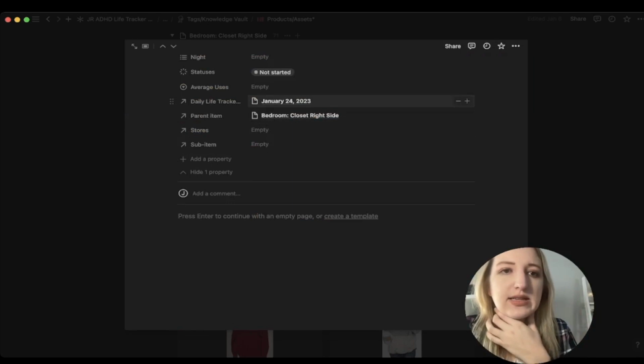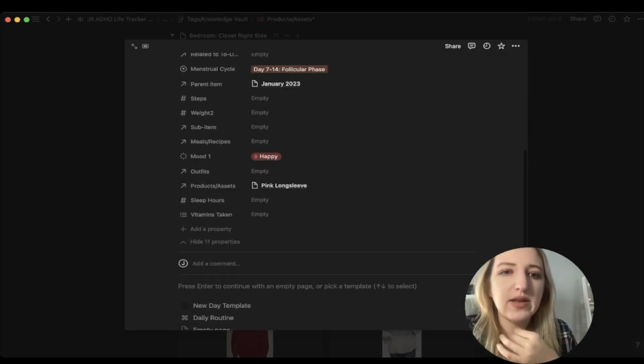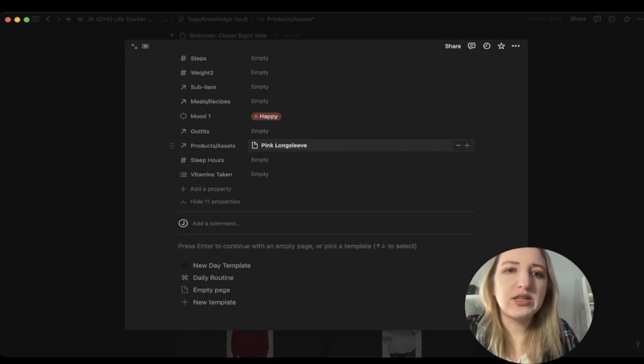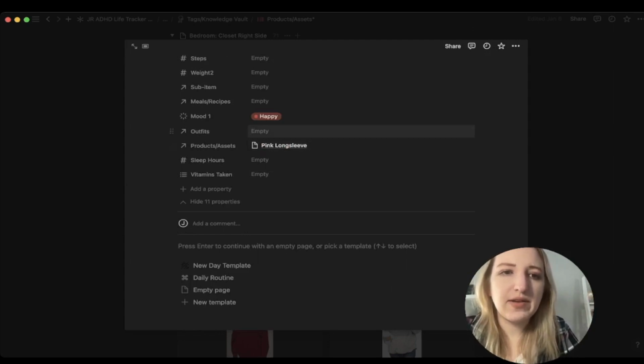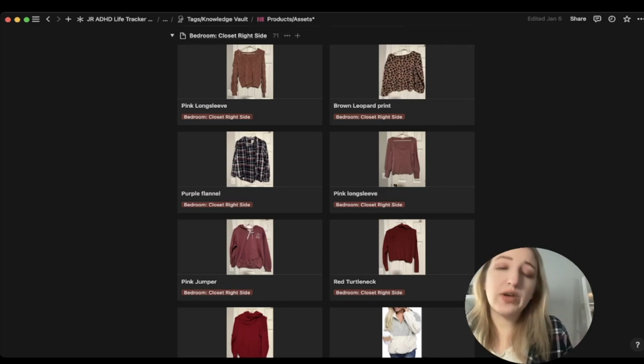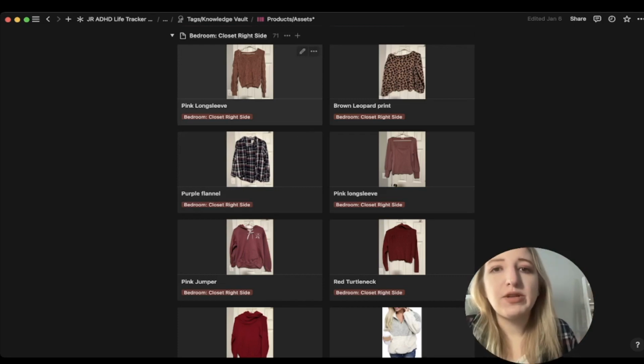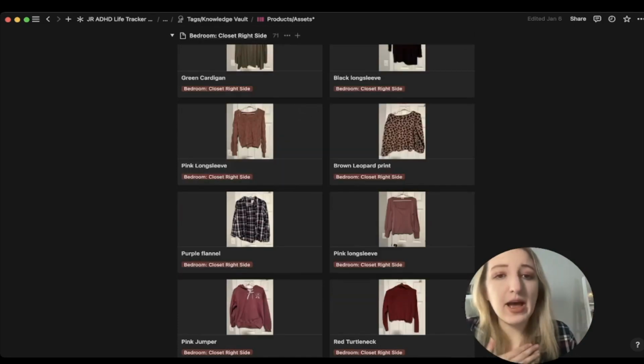If I go into today's date, you will see now that I have pink long sleeve as my products and assets. So that's an interesting thing to figure out. That is a quick run through. I have this set up specifically in the ADHD Life Tracker template, so you can set this up for yourself. But just know that this is something that I personally do, just so I can get a sense of where all of my items are.